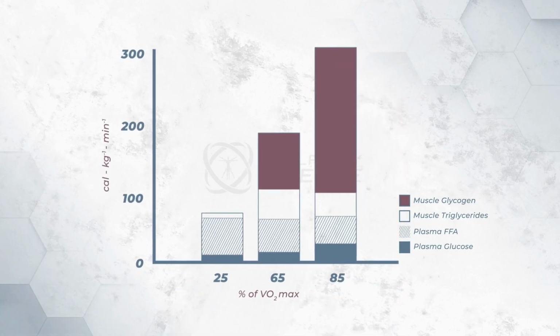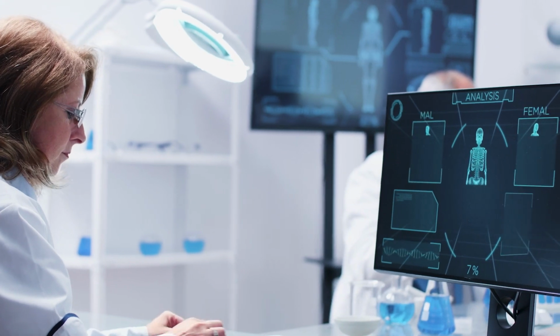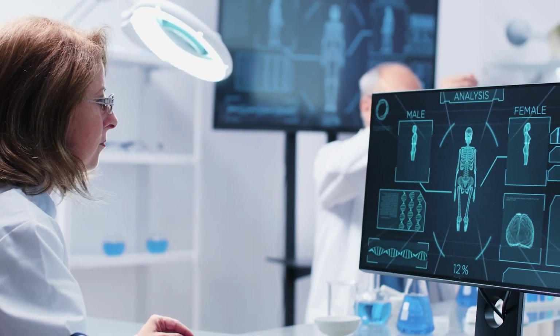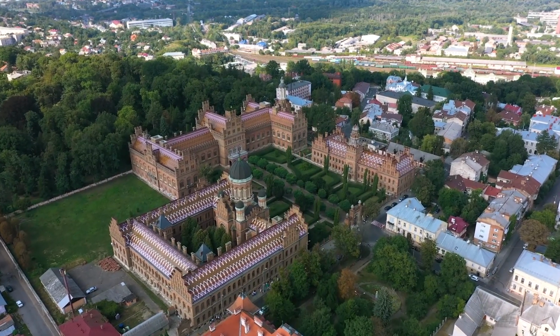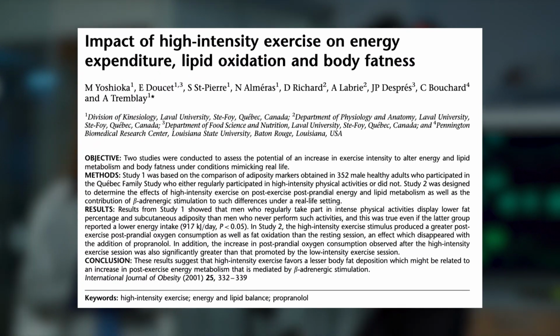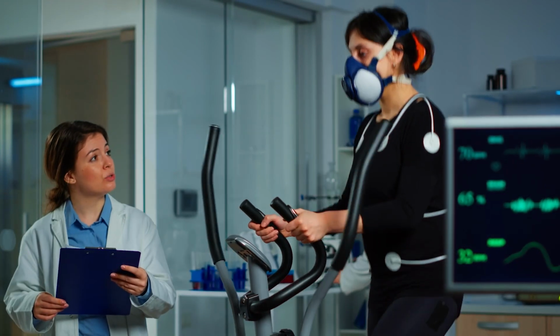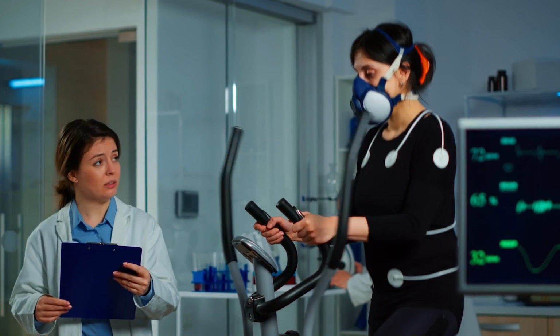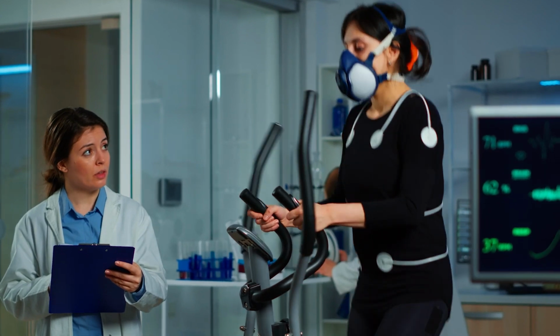However, multiple studies, such as those conducted by Laval University, East Tennessee State University, Baylor College of Medicine, and the University of New South Wales, show otherwise. The research specifically shows that the results reinforce the notion that for a given level of energy expenditure, vigorous exercise favors negative energy and lipid balance to a greater extent than exercise of low to moderate intensity.